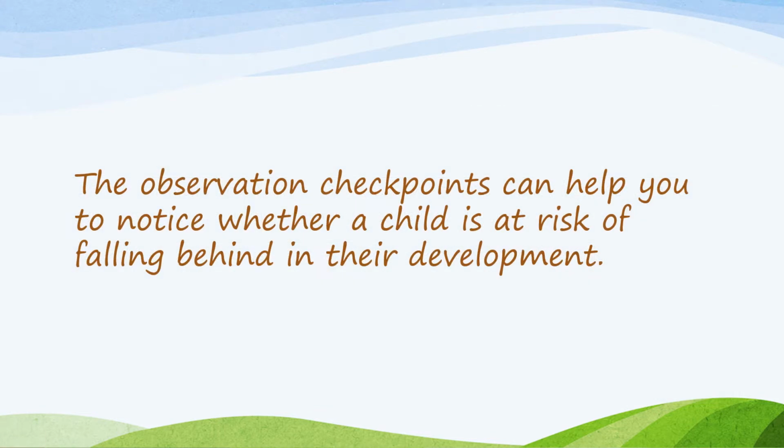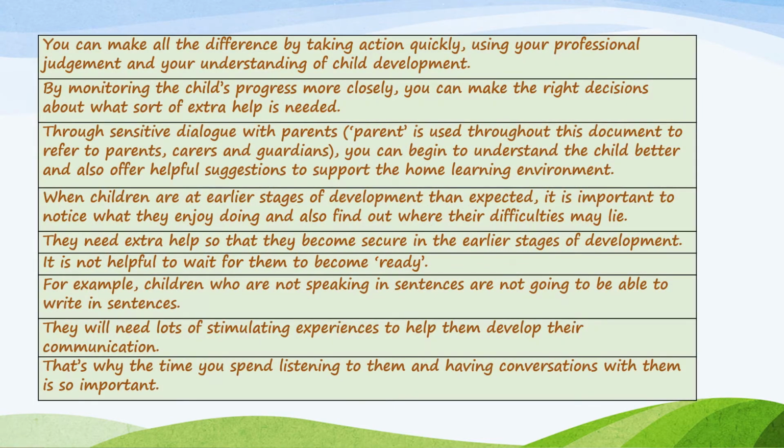The observation checkpoints can help you to notice whether a child is at risk of falling behind in their development. You can make all the difference by taking action quickly, using your professional judgment and your understanding of child development. By monitoring the child's progress more closely, you can make the right decisions about what sort of extra help is needed. Through sensitive dialogue with parents, parent is used throughout this document to refer to parents, carers, and guardians, you can begin to understand the child better and also offer helpful suggestions to support the home learning environment.